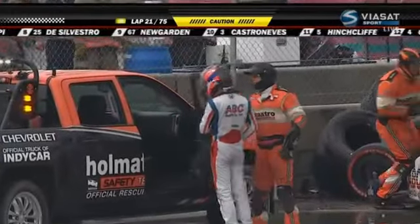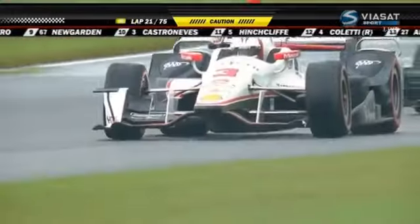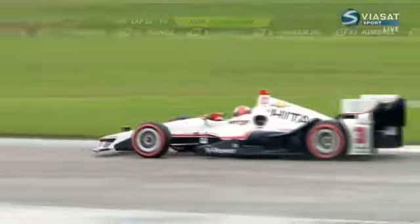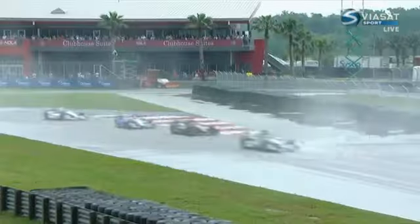As we see, Castro Neves has lost part of his front wing, quite a lot of it. Actually, he's lost all second elements. He'll have to pit, Paul. That is a massive downforce loss. He can't run now. The whole second element is gone. The rabbit ear is gone. So that is really going to put him behind at the tail end of the line.